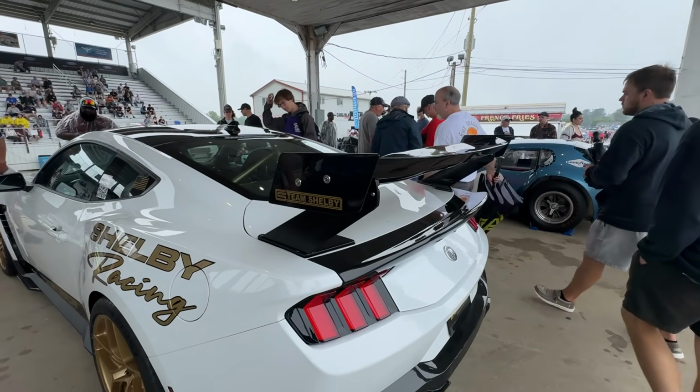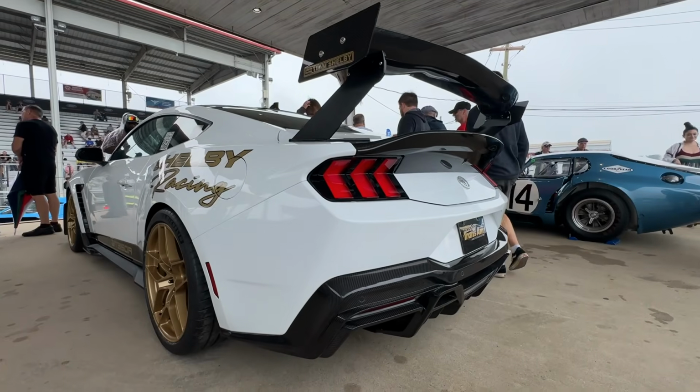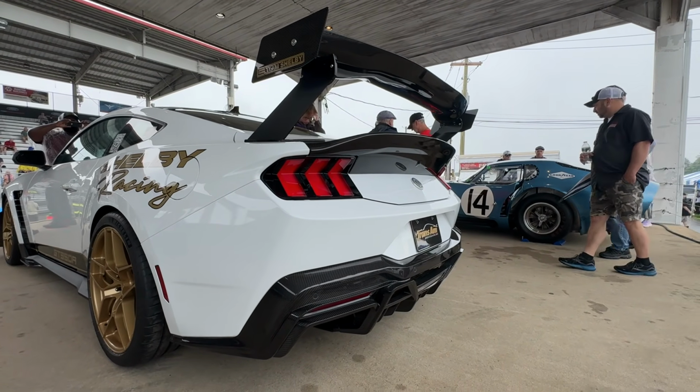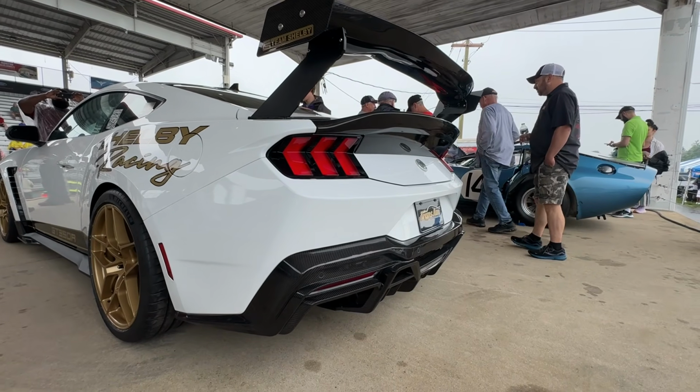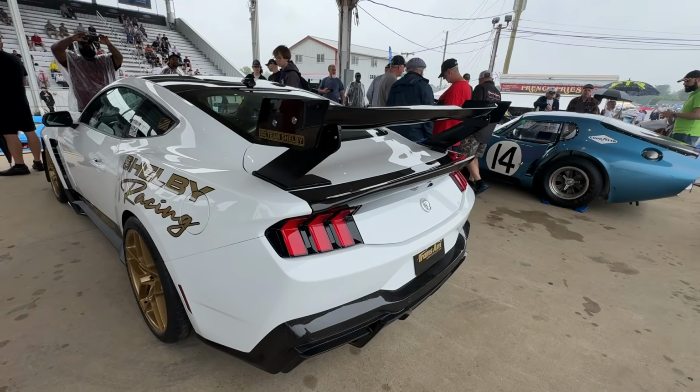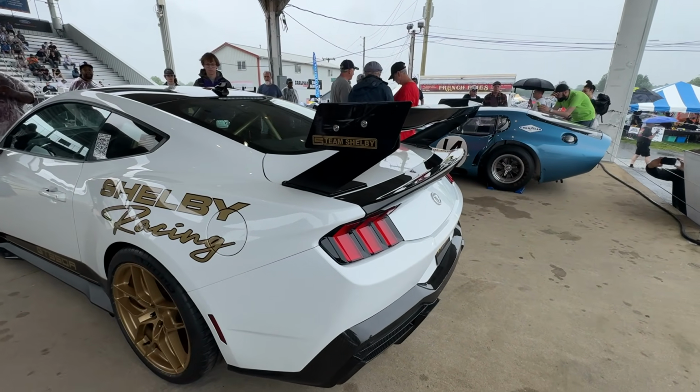So when you're actually tracking this car, you can feel the difference with the suspension components and all of that stuff. My guess is most of the people who are going to be buying this car are probably going to keep it garage kept, given the limited number of cars that are going to be out there. So I don't see anyone really tracking it.